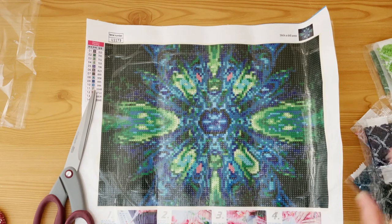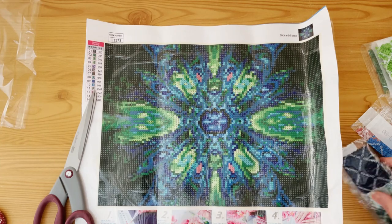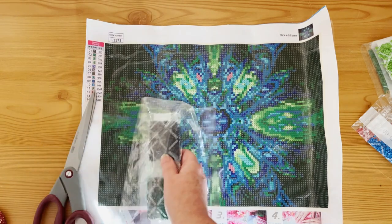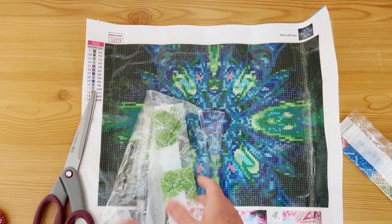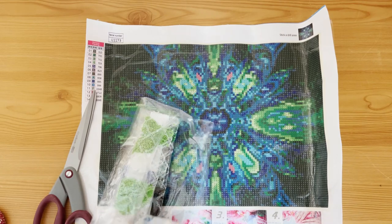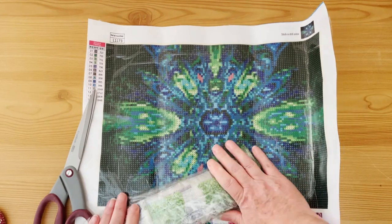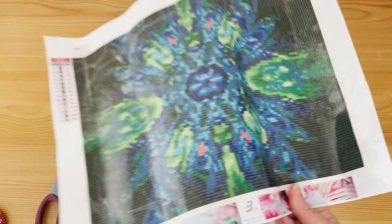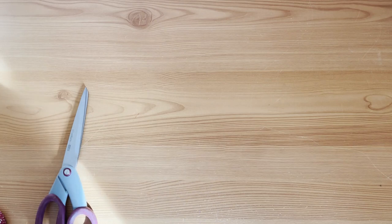Okay, so first painting, let me put these drills away. First painting is definitely a tick. I like a mandala. I like that colour scheme. So yes, big success. It can only go downhill from here. No, it can't. Stay positive.